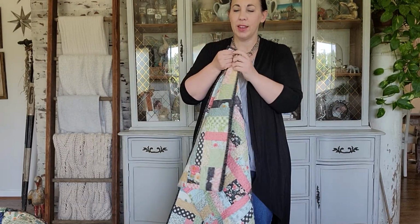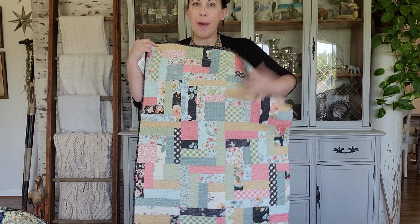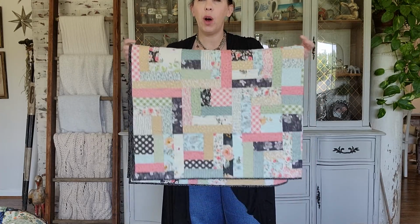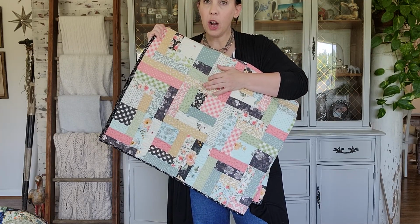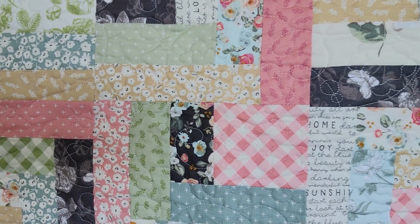That's half of it. It's folded. But there you go. And I will put all the info about the pattern that I used, which isn't an actual written pattern, below, as well as info about the long arm quilting and the fabric that I used. But Jen from Keystone Sisters Quilting has been helping me out with the whole process of long arm quilting, and she's fantastic, and I can't recommend them enough.